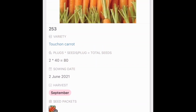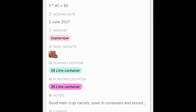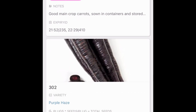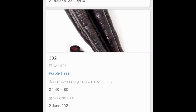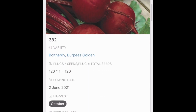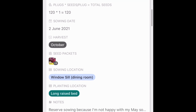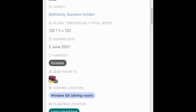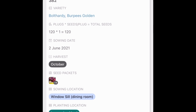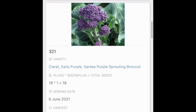Right then, so it's a really quick update for June because I'm not sowing very much. I'm doing a couple of batches of carrots, and these are the last really of the main crop summer carrots for me, and then I'll switch over to the ones that I've already got planted in the ground, which are Eskimo and Touchon. And then this is a sorry tale again. My beetroot that I sowed last month aren't looking that healthy really. They're too leggy for my liking, and because it's such a critical crop, the storage crop, I'm going to sow some more, and I'm going to do these two varieties here, Bolt Hardy and Burpees Golden.